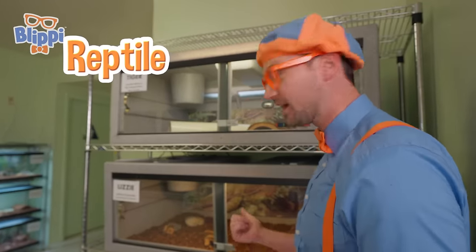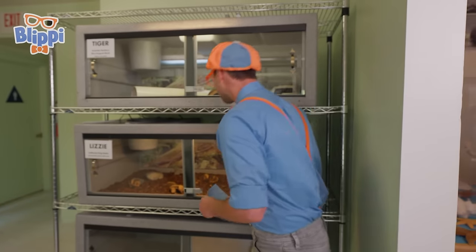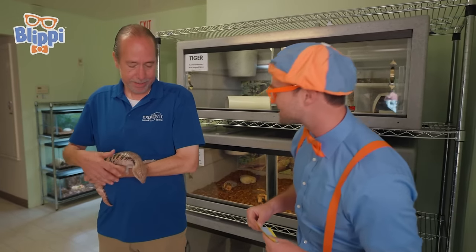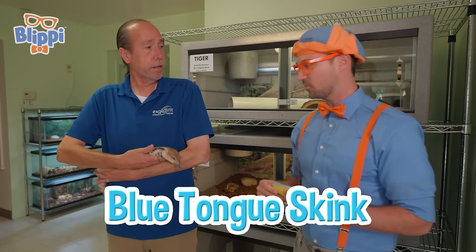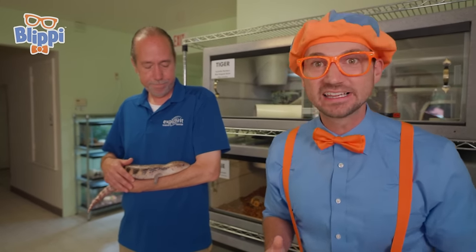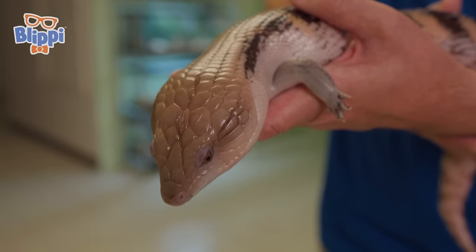Whoa, cool. Looks like two reptile enclosures. I don't see anything in here. Huh, I wonder where they are. Oh, hey, David. Whoa, who's this? This is Blizzard. She's a type of lizard called a blue-tongued skink. Whoa, Blizzard the Lizard. And she's a skink? Yes, she is. Whoa, what a cool looking lizard. Whoa, and why is she sticking out her tongue? She uses her tongue to help herself smell.